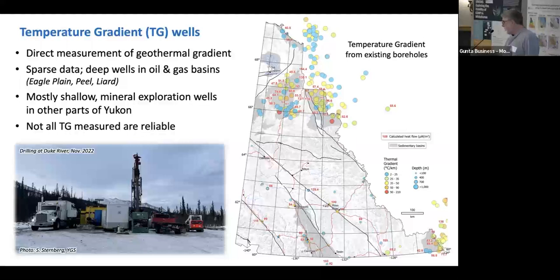The map that's shown here is a compilation of deep wells, or wells where we actually got temperature information. I'll come back to this map and talk a little more about that. But of course, where do we have the most drilling information? It's the old oil and gas basins, Eagle Plain and the Liard Basin in the southeast. Those areas have been drilled extensively for oil and gas, a lot of this activity probably back in the 60s and 70s. But that ultimately gives you a direct observation of what's going on in the subsurface and a direct measurement of temperature.